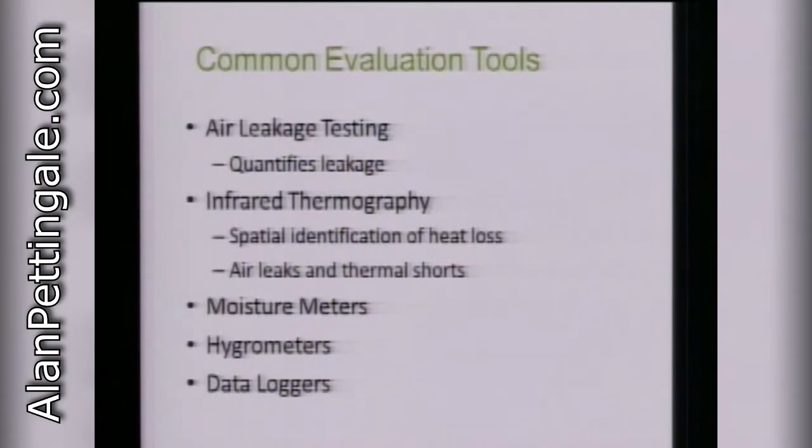Other common evaluation tools that we deal with are air leakage testing, infrared thermography, moisture meters, hygrometers, and data loggers, and we'll talk about each one of those in just a minute.